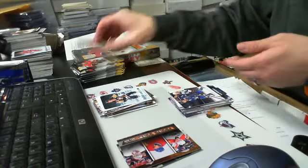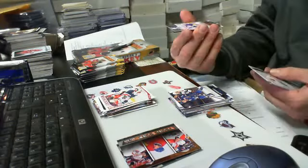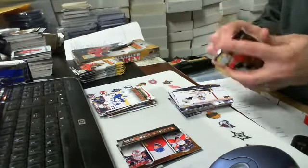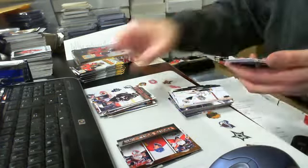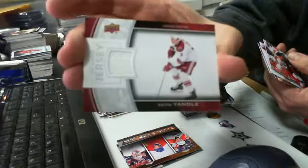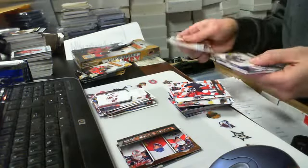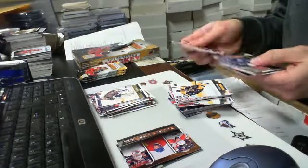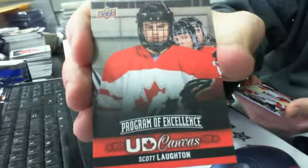Hockey Hero of Mario Lemieux, Pittsburgh. We have an O-Pee-Chee Rookie of Aleksander Barkov, Florida, and then a Young Gun Exclusive, Nikita Kucherov, 35 of 100 for Tampa Bay. We have a Hampus Lindholm Young Gun for the Ducks. We have an Upper Deck Game Jersey of Keith Yandle for the Coyotes. We have a Ben Bishop Canvas for Tampa Bay. We have an MVP of Kessel, and then we have a Program of Excellence Canvas of Scott Laughton for the Philadelphia Flyers.